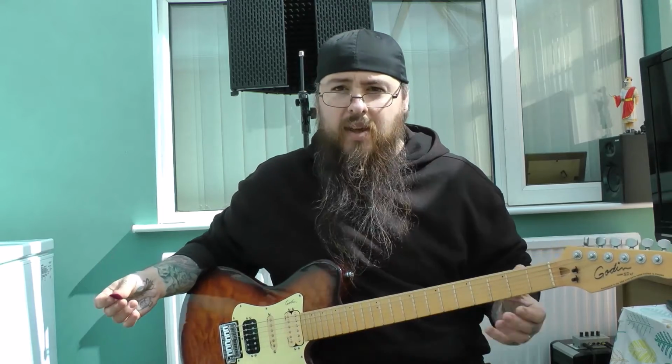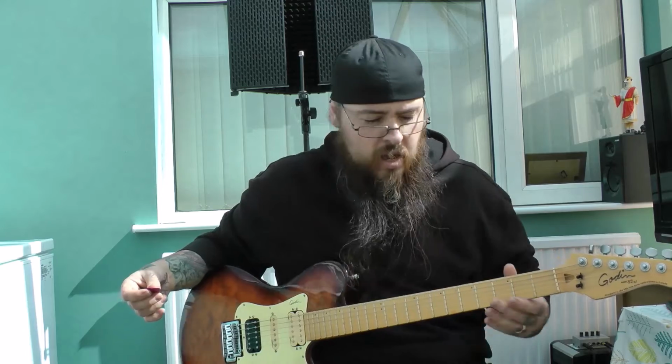So we have the Godin SDXT. I personally have had this guitar now for probably 3 years, maybe 4 years. I play with it a lot at home. I've never really used it for any bands or any projects. It's a really fun guitar to just play around with at home.